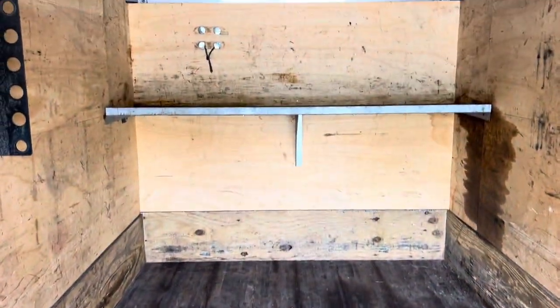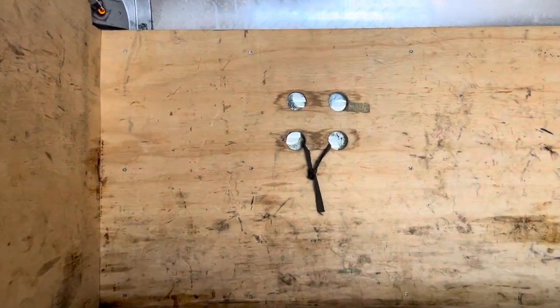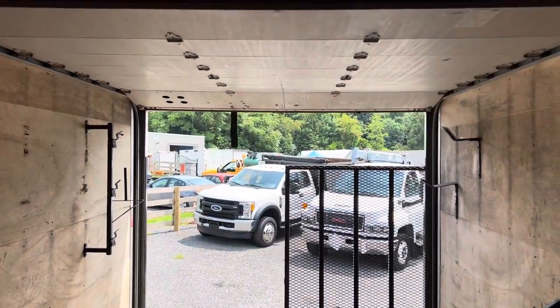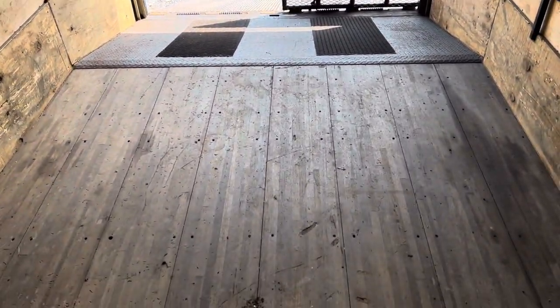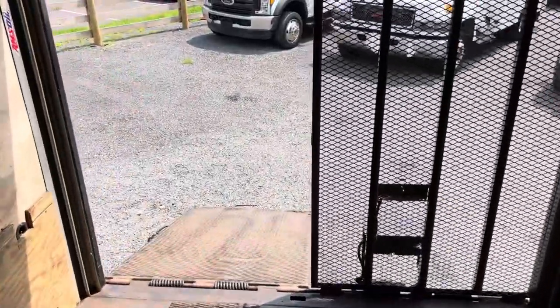Truck is very versatile. You could outfit this thing a little bit further even if you wanted to for your application. But these are super hard to come by. They're great trucks. Usually when we see the dovetail trucks, they're not typically box trucks. They're usually just open, but this is really nice for securing your equipment. You can lock it up and not have to worry about anything going away.